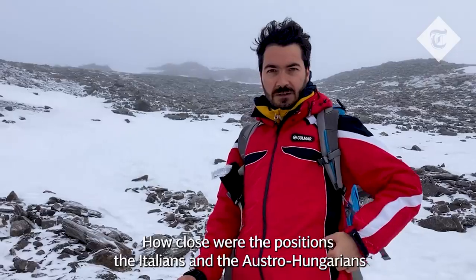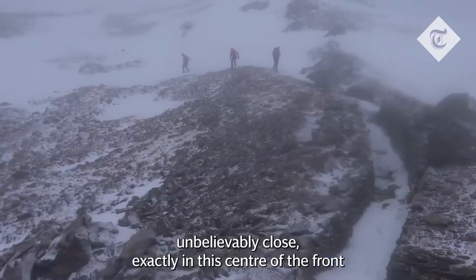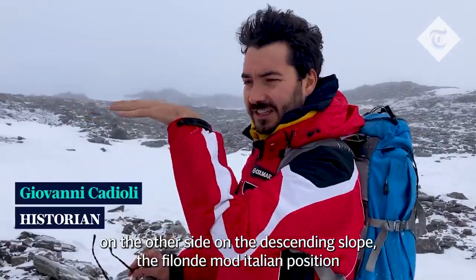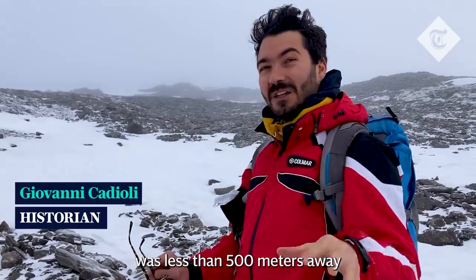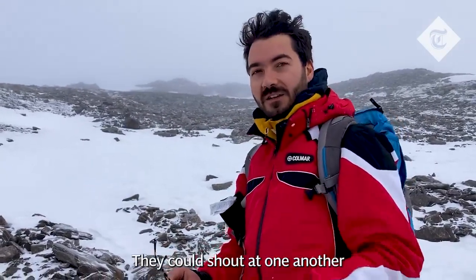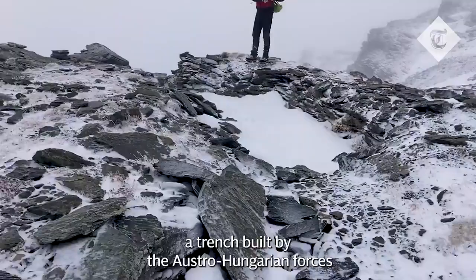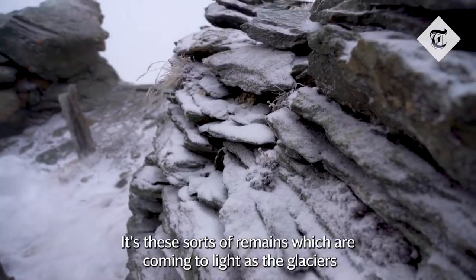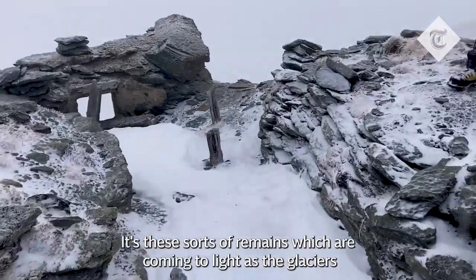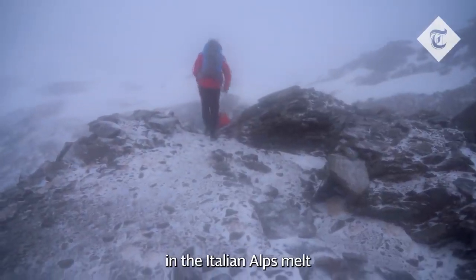region melt. How close were the positions, the Italians and the Austro-Hungarians? Unbelievably close, exactly in this sector of the front. On the other side, on the descendant slope, the Filon dei Mott Italian position was less than 500 meters away. They could shout at one another. So we're walking inside a trench built by the Austro-Hungarian forces. It's these sorts of remains which are coming to light as the glaciers in the Italian Alps melt.